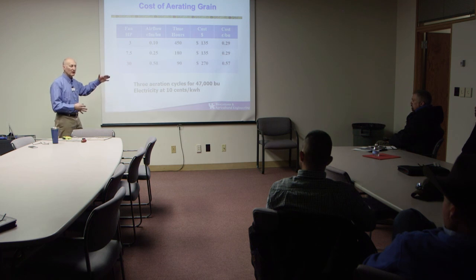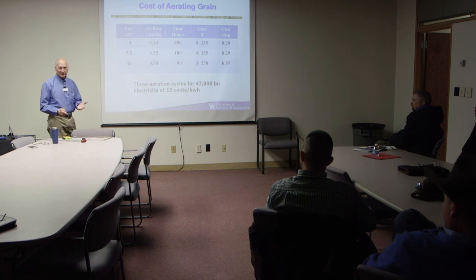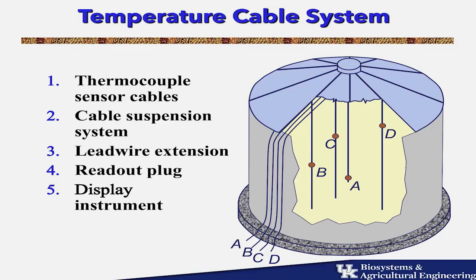It's just a matter of how you want to operate it. They'll all do the job. You've got to manage them a little bit differently, but they can all be operated to cool that grain. There are a little bit different costs involved, so it's up to the operator how he wants to set that up. But it's very affordable insect control. I think you have to agree on that, right?